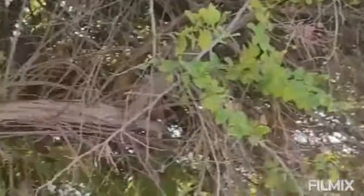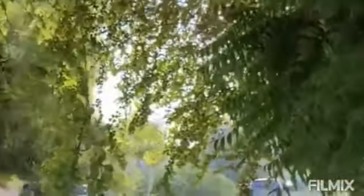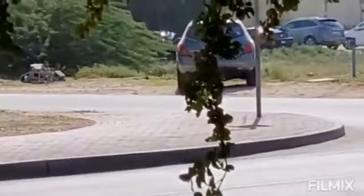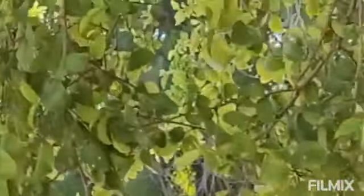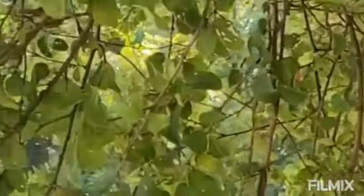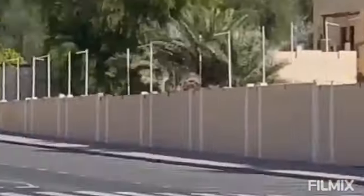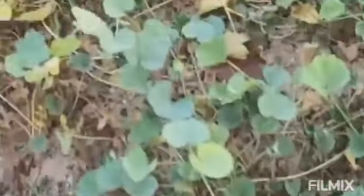And even beyond, on the other side, I am able to see Prosopis juliflora. So that is also the vegetation in this area. I am just standing in front of Al Aqsa Boys School right now, and showing you the vegetation, whatever is growing around.